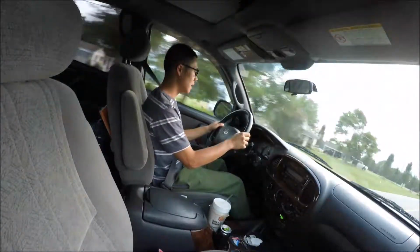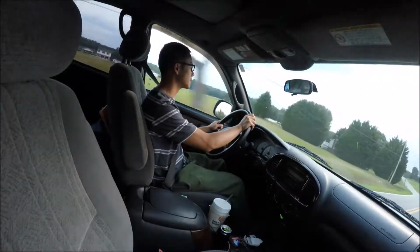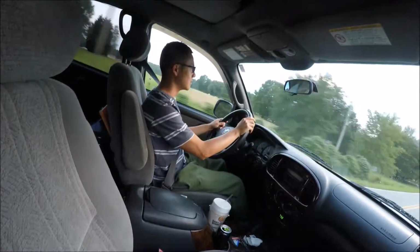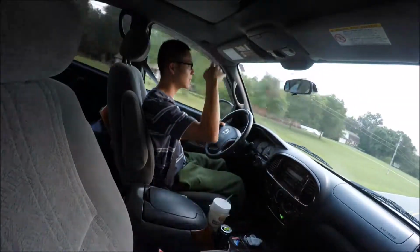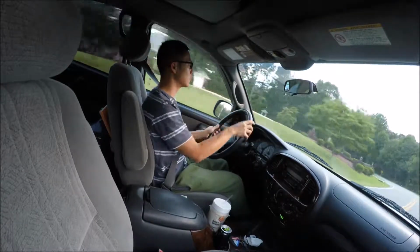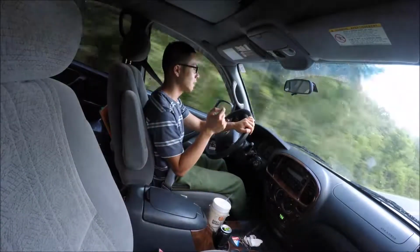And this truck has 205,000 miles. And it still drives and shifts pretty much like brand new. You actually feel like you're sitting a little higher in these Tundras because you can actually see over the hood, which is good for maneuvering and parking.